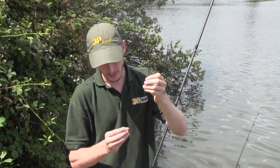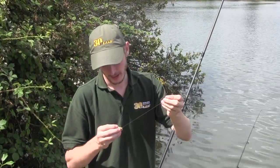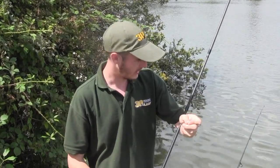Wow, that's unfortunate. That fish just dropped off in the margin. Nothing wrong with the rig. I think that was down mainly to the fact that the lead didn't drop off like it should have done. But I'm going to recast it back out onto the spot now, make sure everything's set back up, and who knows, we might get another fish very soon. It's looking good for it.